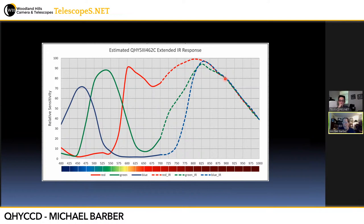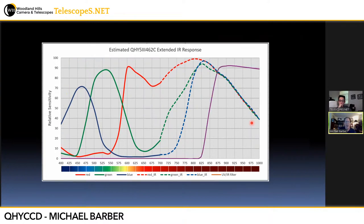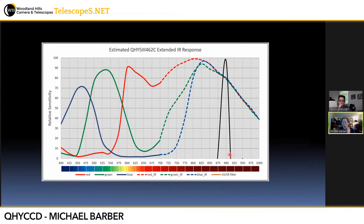High QE, all the pixels in white light. One image in normal visual color, we supply a UV IR filter that will separate out this portion of the spectrum, block the near IR so you don't get contamination. One image in IR, we also supply an IR 850 filter, which blocks everything below 850, passes all above 850. And again, if you're a planetary imager and you use a methane filter, this is kind of where a methane filter sits, right here. So it's an excellent camera, we think, for planetary imagers.